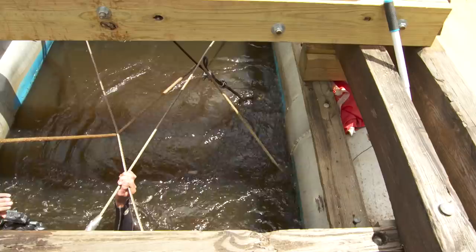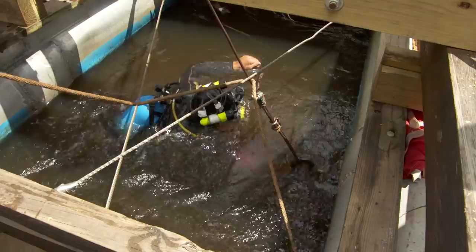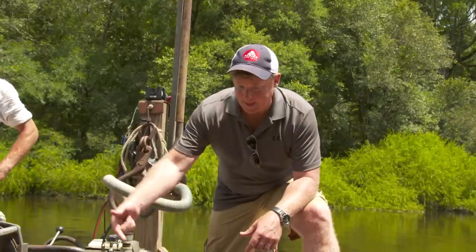I got it up off the bottom. Now I need to move these tongs this way. All right, so he's got the tongs actually on the tree. Yeah, give me a chain. I can get under it. He's lifted it up enough that he can get a chain underneath it, which is what he's doing right now.